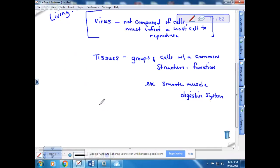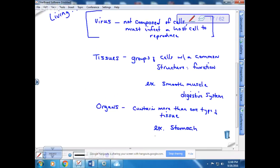And then we can have organs, okay? And organs contain more than one type of tissue. So the stomach is an organ. It contains muscle plus nervous, for example. It contains lots of other tissues, but it contains nervous tissue.